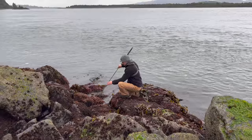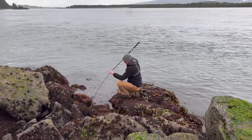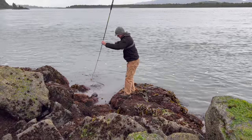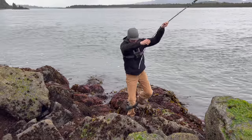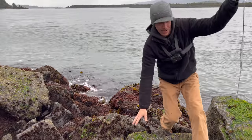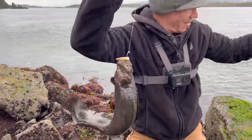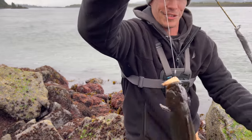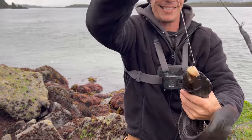There we go. There we go. There's a monkey face. Now, if I can get it up here without falling down. Oh. Woo! There is our very first monkey face eel. That's a win right there.